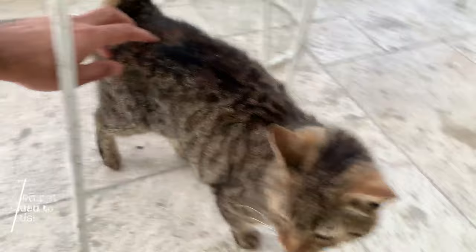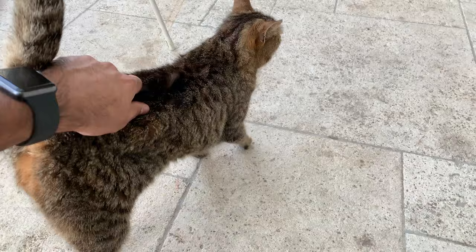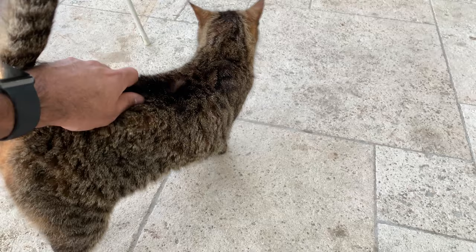And look who I found wandering around breakfast. A cat. Hi. Good morning. I'm going to call you Louie. Seems to be a good name around here.